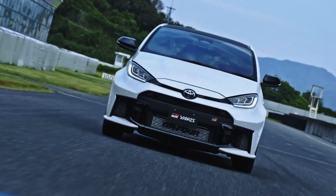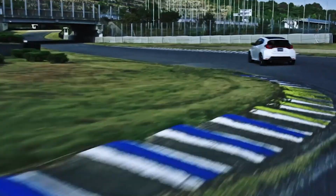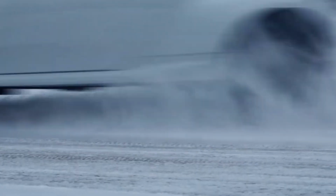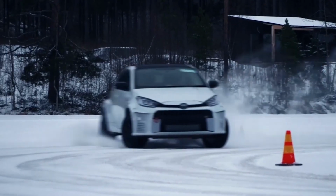On top of that, its quirky size and raw power make it a blast to drive on back roads. Toyota's rally pedigree really shines through when you take the wheel of this hot hatch.